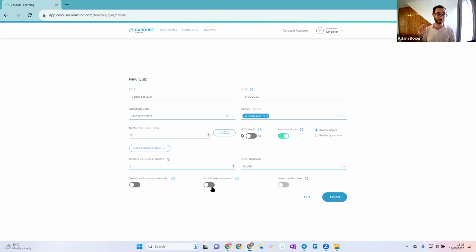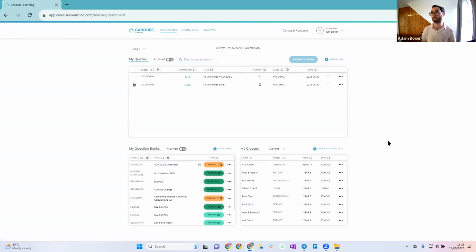Text to speech means that we can read them out as well, which is great. And then there's this option as well, which I'm not going to deal with now because it's a little bit niche.